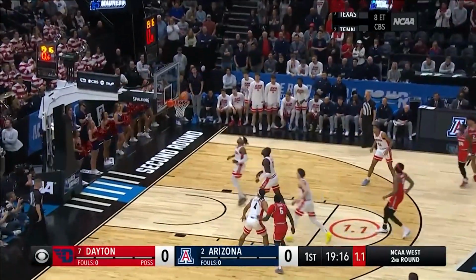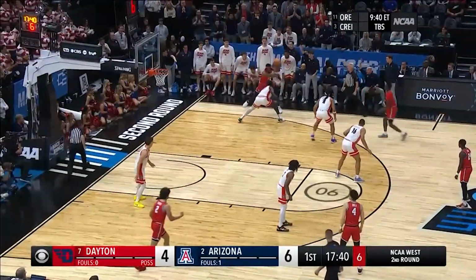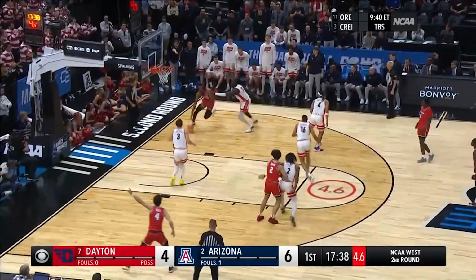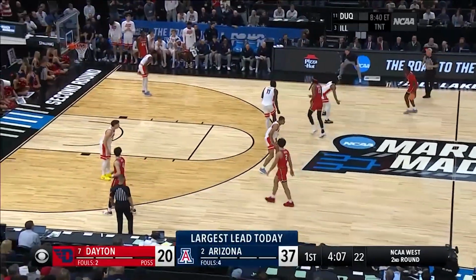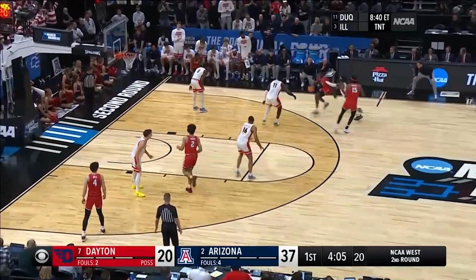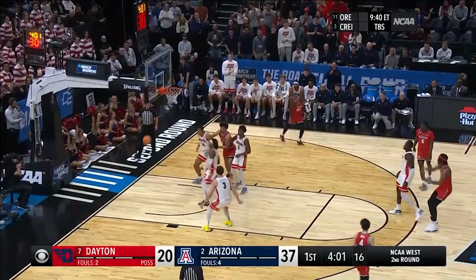It'll be Holmes from the free throw line. Listen, look at the active hands. Look how connected Arizona is defensively. 4 to shoot. Holmes drives and scores it. First round game to Nevada. But the Arizona Wildcats are a different type of ball club. We better cut this.